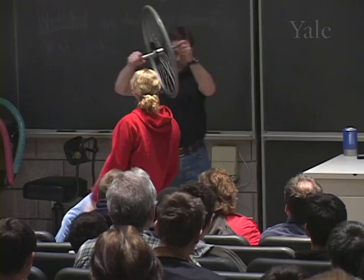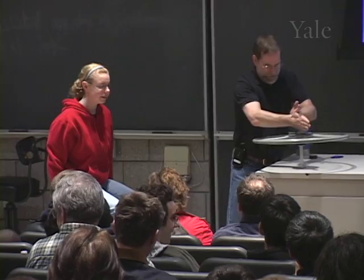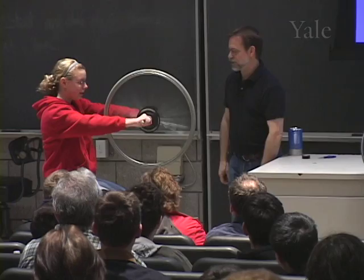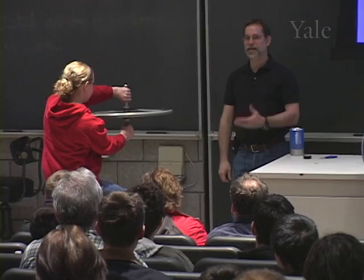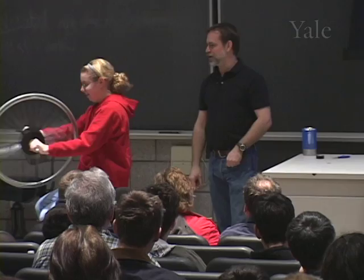Put your feet up here on the stool, and we'll try this again. Let me get this going faster. Okay. Now twist it. Twist it 90 degrees. There you go. So this is the conservation of angular momentum. The angular momentum wants to be conserved. And when you twist this over, it imparts it to yourself instead. If you turn it the other way, you'll go in the opposite direction. There you go.